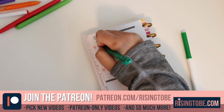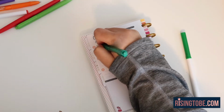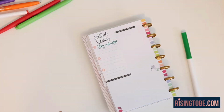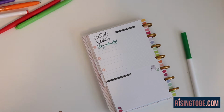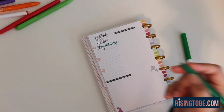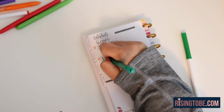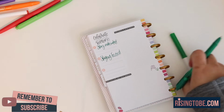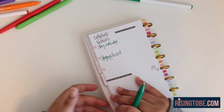All right, so some goals I have would be to stay motivated. What else? Staying focused. And I'm gonna leave the last one blank, of course, because who knows, I might have another goal I want to add throughout the month.